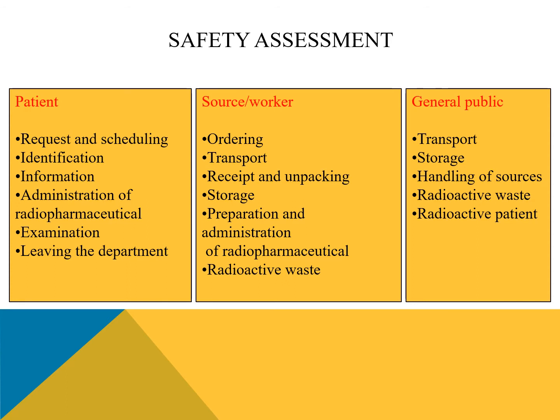And the last one we can see here is radioactive waste. Sources of radiation could arise from misusing the radioactive boxes for collecting the waste. As we know, in nuclear medicine we have two types: the clinical waste, the normal waste, and the radioactive waste. If the worker throws the radioactive waste in the normal trash can, then we will have an accident or an unjustified exposure for the staff.